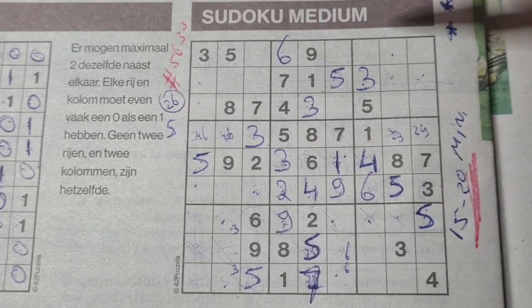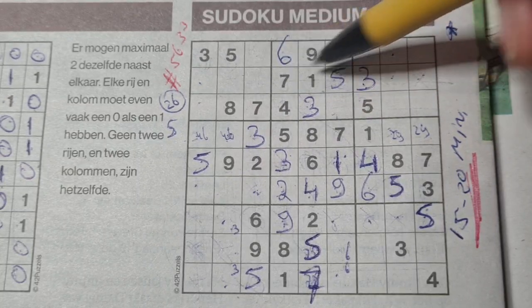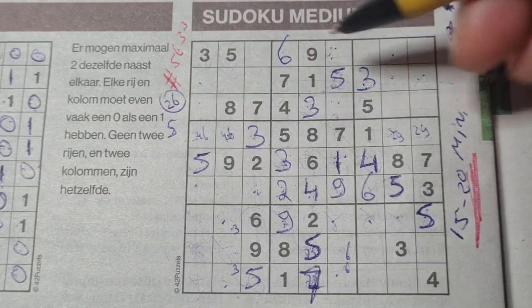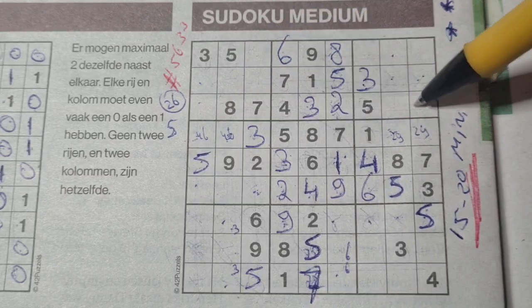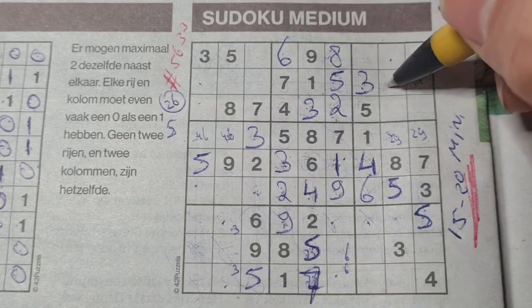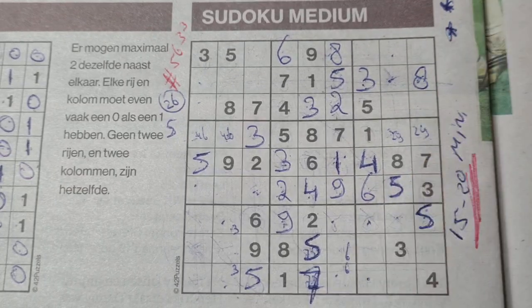Alright, 2 missing numbers in this big square, 4 numbers, the 1, the 2 is missing, the 3, the 4, the 5, the 6, the 7 and 8 is missing, 2 and 8. We have 8 in the third row, so no 8 there, 8 should be here, and the 2 goes there. 8 in the first row, 8 in the third row. So in the row between the second row, the only 2 places left for the 8 should be here or there. We see an 8 in this column, no 8 there, 8 should be there.